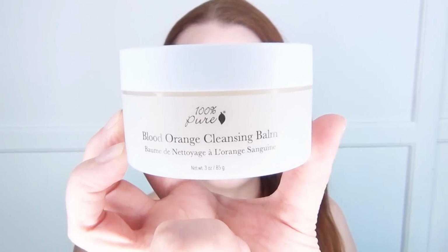Next up, as usual, I have quite a few skincare and makeup things to recommend to you. The first one that I've been loving this month is from 100% Pure. It is a blood orange cleansing balm. If you've never used a cleansing balm, I actually have a video on how to use them. Oh, this one smells so good. It might not be the intention, but it smells like blood orange and limoncello and a little hint of Play-Doh, which I know sounds really weird, but I really like it.